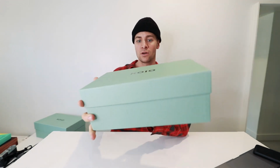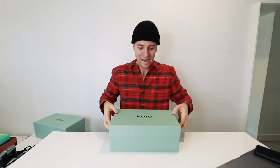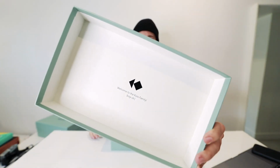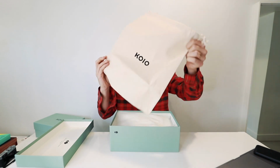Clean, sort of sea foam box with the logo on the top. Are you guys people who keep your shoe boxes? I've wondered that a lot because I never do. I trash them almost immediately, even with my more hype sneakers, my Jordans and stuff. Welcome to the Koio family there on the inside. That's very friendly. Got a shoe bag. I guess this is a good alternative. I also never keep these personally. Let me know if you do.